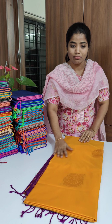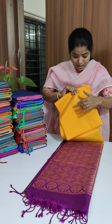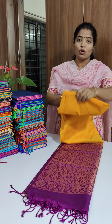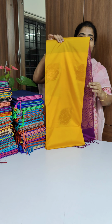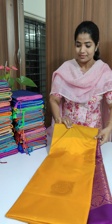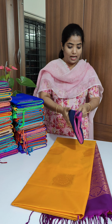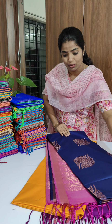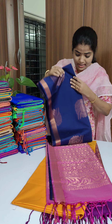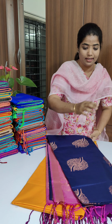See, this is mango yellow color and it comes with a beautiful purple color pallu. And all these sarees come with copper zari woven. This is borderless. So this is how the saree looks. And it comes with a contrast blouse. And here we have many colors. This is dark navy blue with pink. This is a border saree. See, it comes with a copper zari border and a beautiful design.